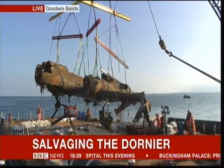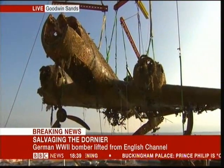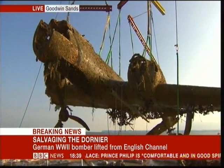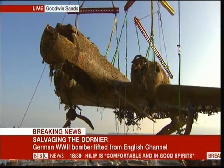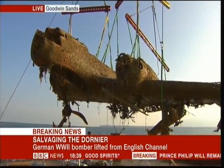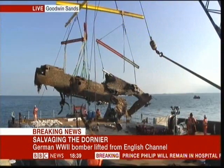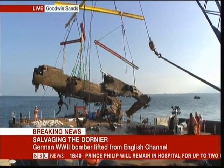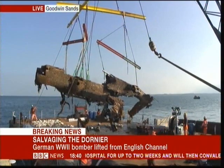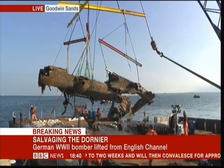And yes, we're breaking away from Sports Day just to show you the final moments in at least this part of the very delicate operation underway in the English Channel to raise the only known surviving Dornier bomber from the Battle of Britain. There you can see the unmistakable shape of the fuselage. It's just about to be lowered delicately onto the deck there, and watching very close by is Nick Hyam. Nick.